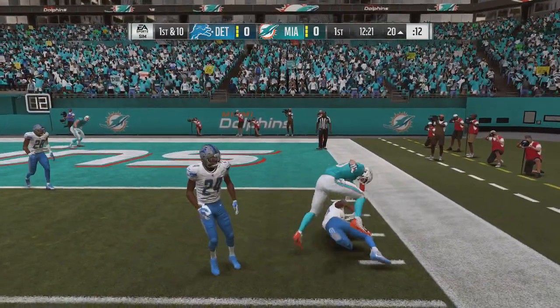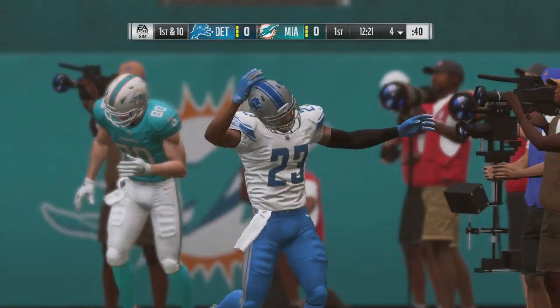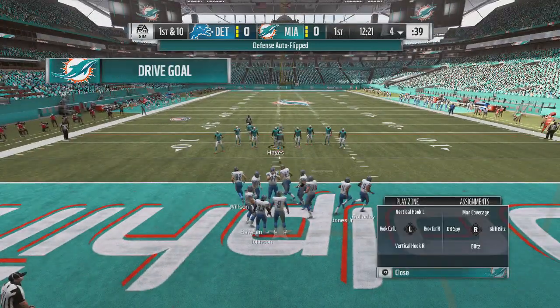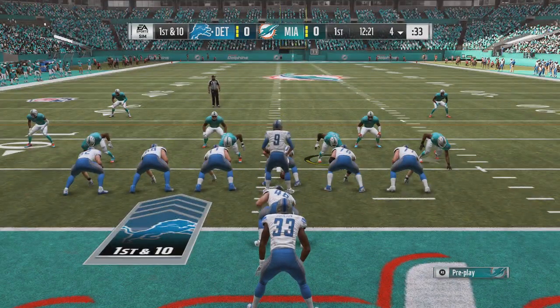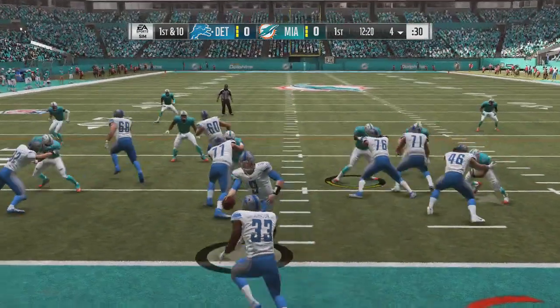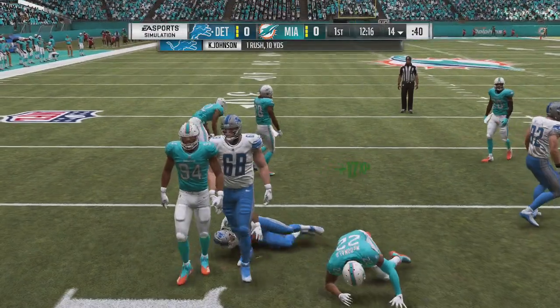Into double coverage, and it's intercepted. Darius Slay with a pick, and a big turnover there as his guys will get the football back. That was a really nice interception. I think it illustrates the differences between playing man and playing zone. When you're in man, all you're focused on is the receiver in front of you. But when you're in zone, you're allowed to read the quarterback's eyes and go to the ball. That's exactly what happened on that play.